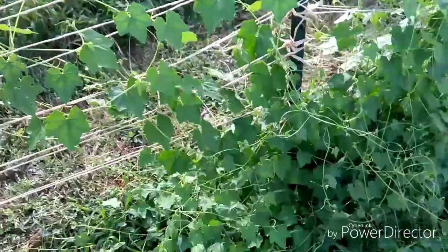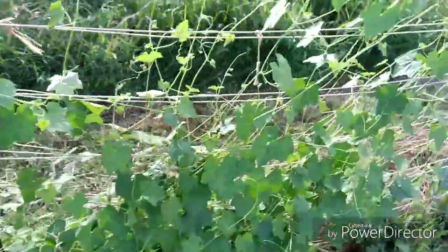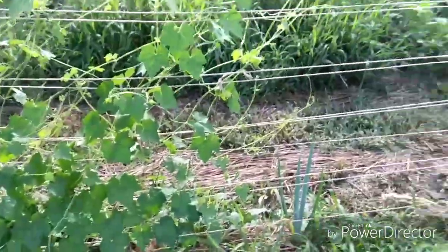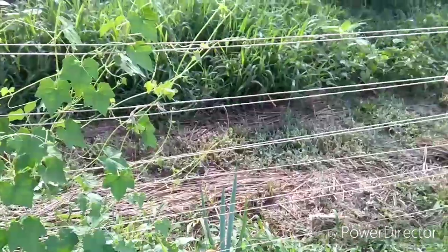This is going to be another video, probably a series. These are gherkins, and I grew gherkins for the first time last year. I saved some seeds and never got around to planting them, and was just toying with the idea of getting them going.